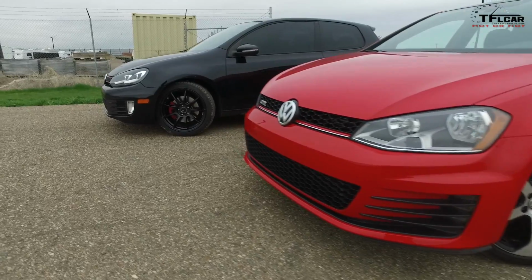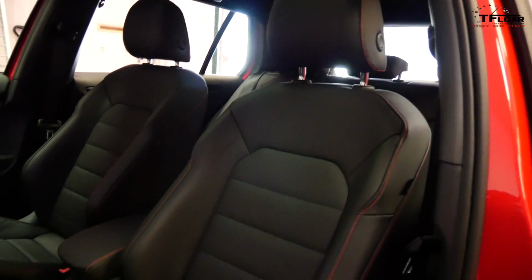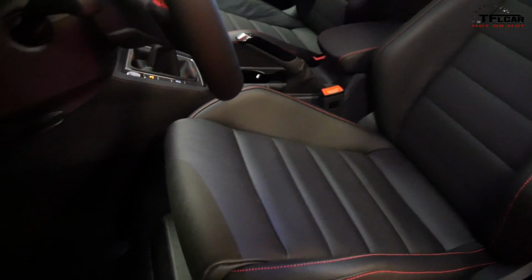Cool. One thing I would point out is between the Mark 6 and the Mark 7, it's a huge jump up in interior. Whether it's to the level of what we'd expect in a car today, that's another point. But that's the first thing I noticed when I got in that car: wow, this looks much more modern than the Mark 6, which looked like a really old car.